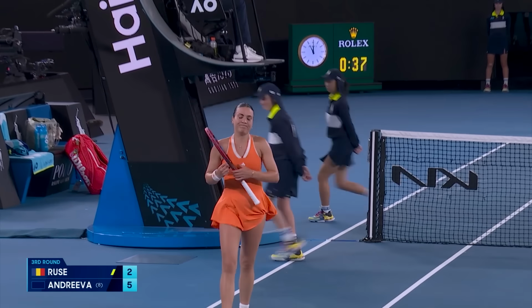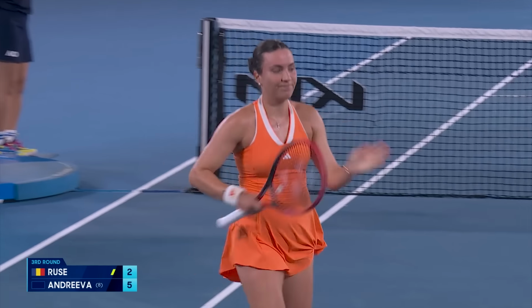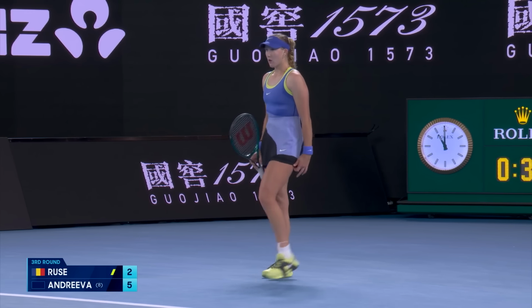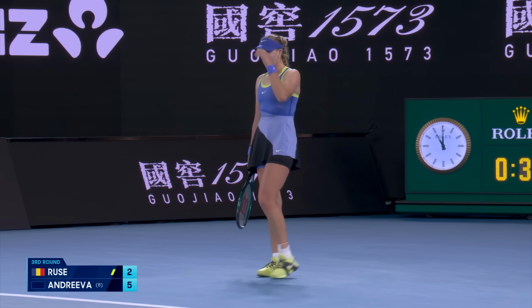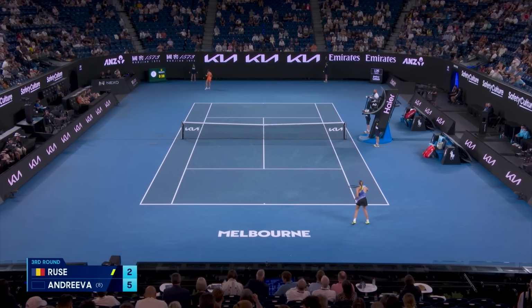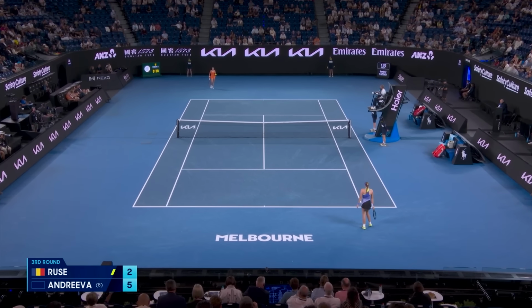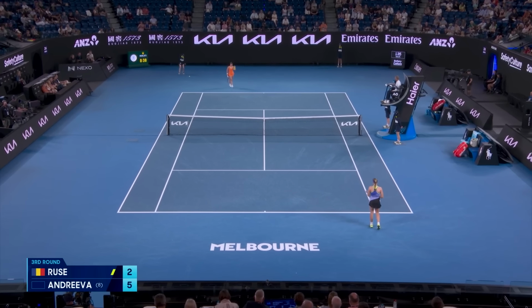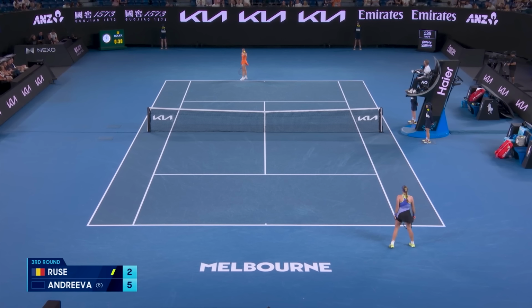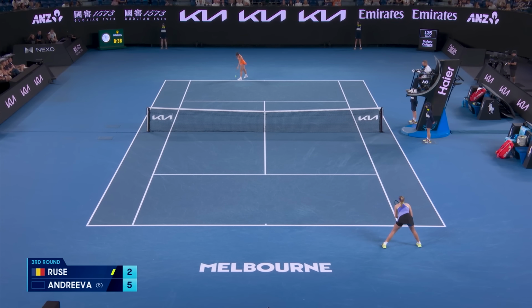Well, to the point of the conditions being a little cooler, both players obviously feeling like the ball's not coming out of the racket the way that they want. It is heavy, as you were mentioning, and that's a way to get a little bit more on the ball. And Ruse is visibly a little frustrated and upset with her players' box, having a few words there. Well, of course, it's their fault. It's not the players' fault. Naturally.